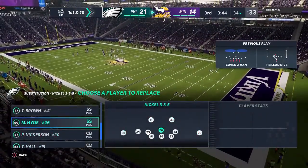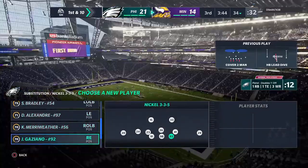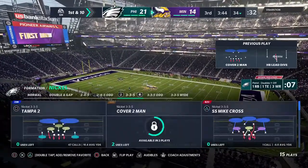2nd and 2 is prime time for a little bit of a gamble. Let's open up the playbook, go play action, toss that bad boy deep. But in this situation, go ahead and give it to your back. Let him pick up a first down. Keep the sticks moving.